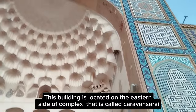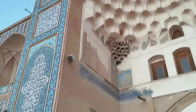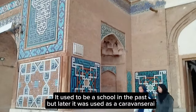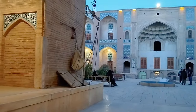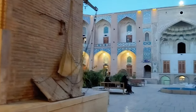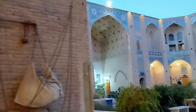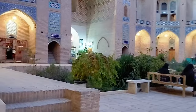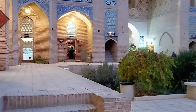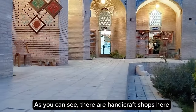This building is located on the eastern side of the complex that is called caravansarai. It used to be a school in the past, but later it was used as a caravansarai. As you can see, there are handicraft shops here.